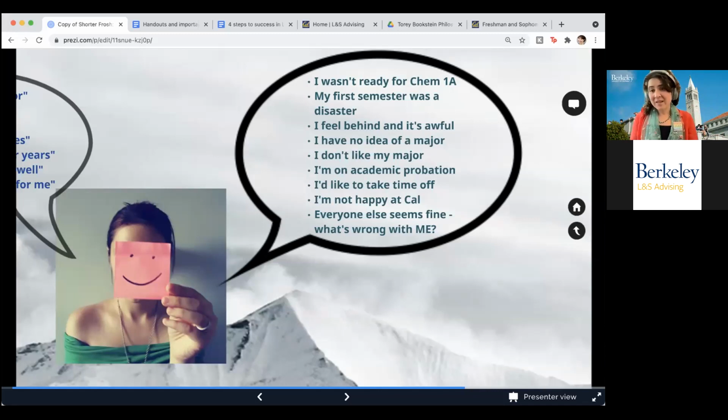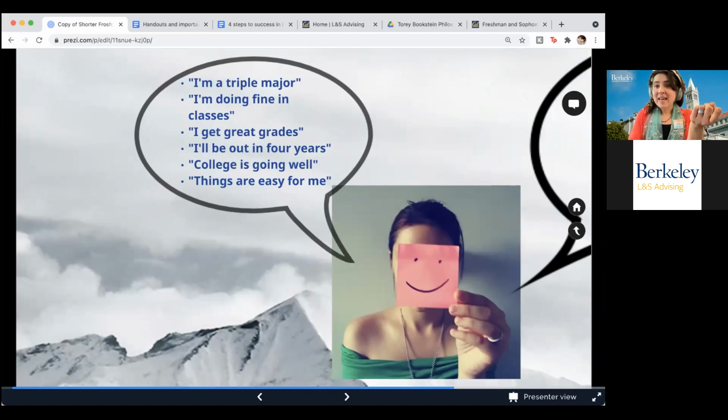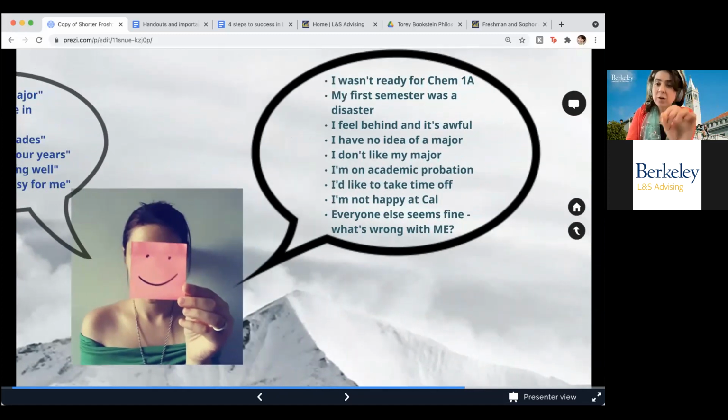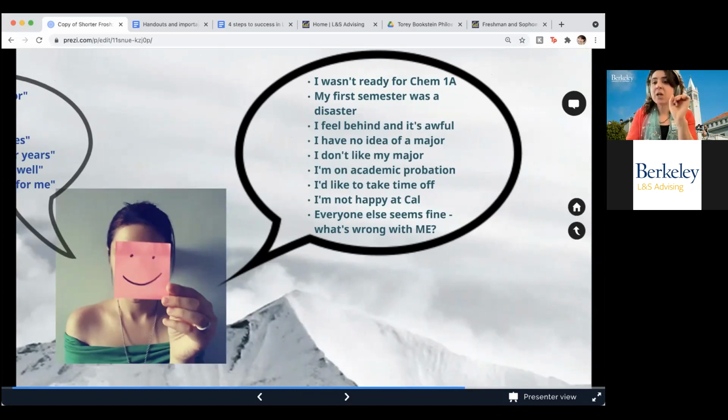What's wrong with me? I want you to know that everybody has days like this, and everybody has days like this, but nobody talks about the second one. So you can start to feel really alone.